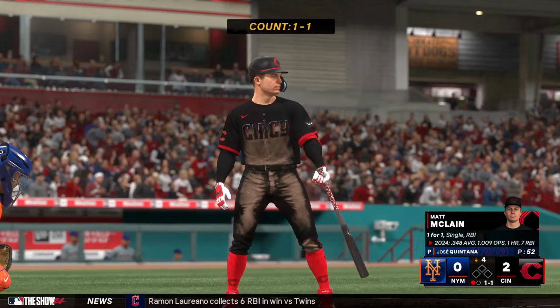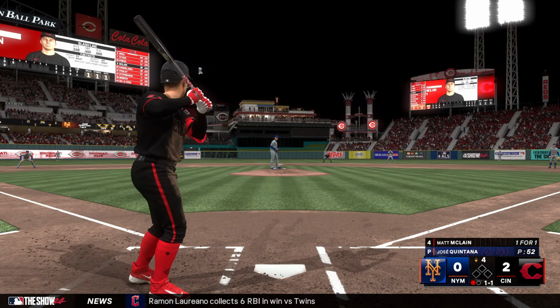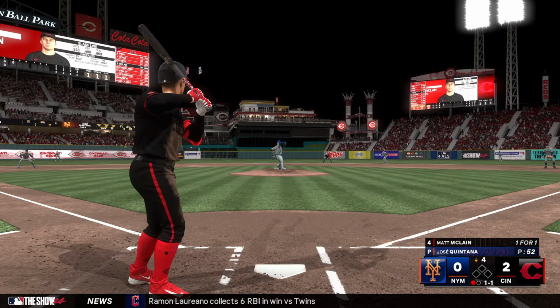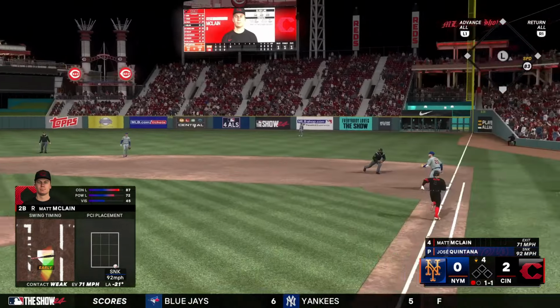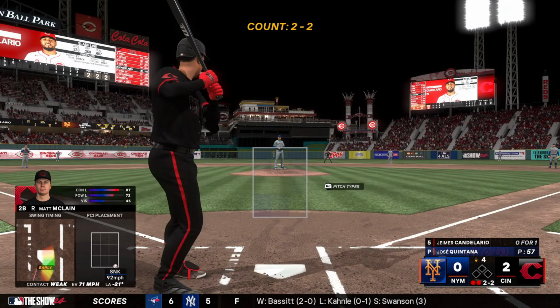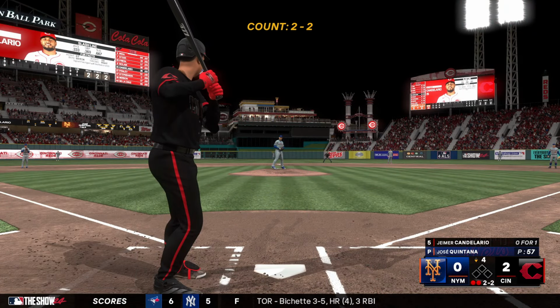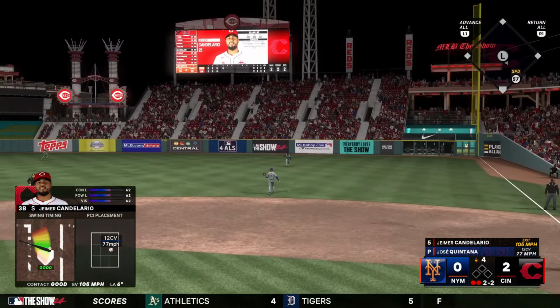Matt McLain, the next to hit for the Reds. One down, bases empty. On the ground, out to short. Toss to Alonso, and there's two down. Now batting Jeimer Candelario. Well, he's doing a nice job of keeping the ball out of the air. Lets the defense work behind him with another ground ball. Good execution. Base hit.